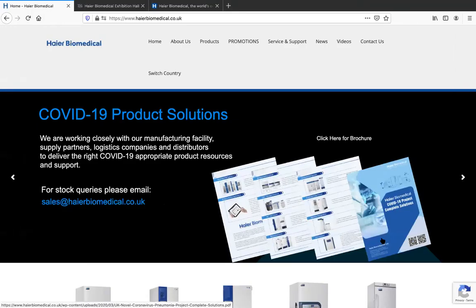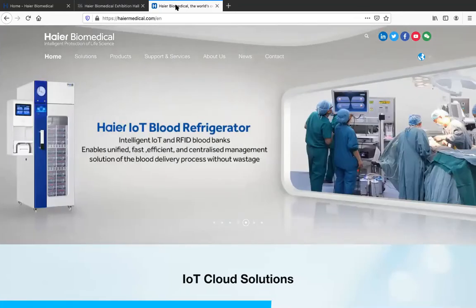Richard's touched on some of the key points of our new BIOT Centre. It's a cloud-based experience. So I'm going to just give you a quick overview of how to access this. But as Richard mentioned, you can get to see all our products and solutions. So I'm going to run through that quickly now. It's very simple. You just need to go into your web browser, of course, and choose the Hire Biomedical UK website, or you can choose the international website.